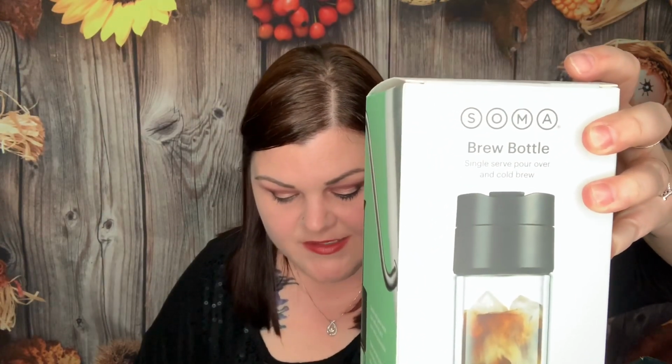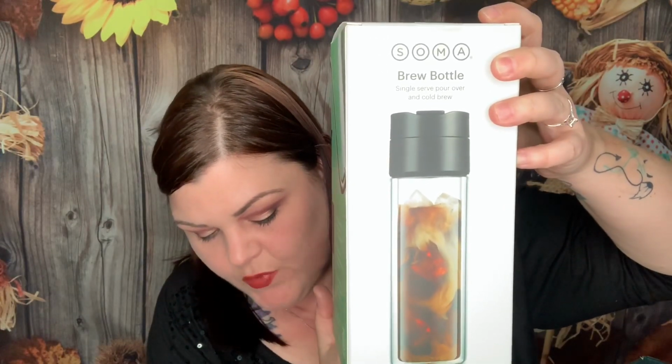Okay, this guy here is a brew bottle. Your daily commute will be easier than ever with this brew bottle. It's perfect for both coffee and tea lovers. The double wall glass keeps your beverage hot or cold and your hands comfortable. Bonus points. The filter provides a balanced taste with no sediment. It'll be your new favorite to-go bottle, valued at $40.